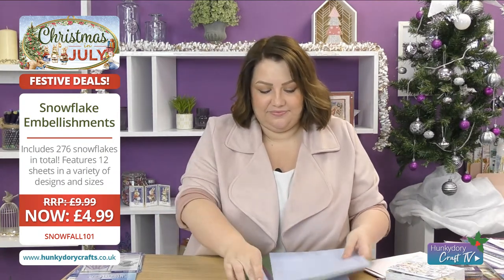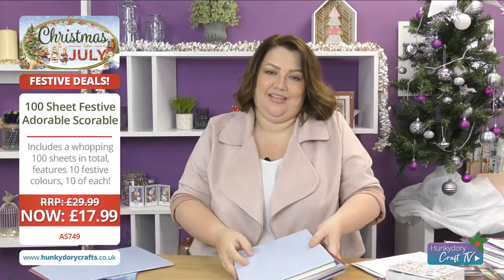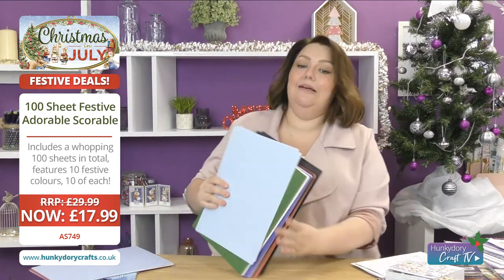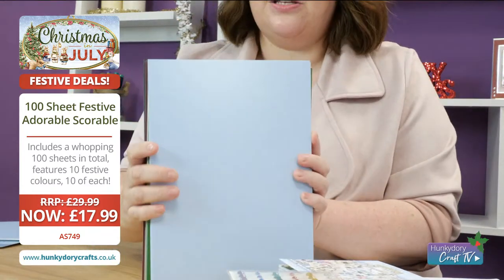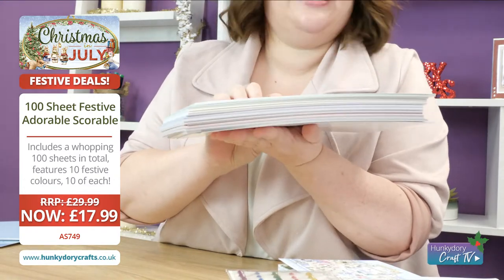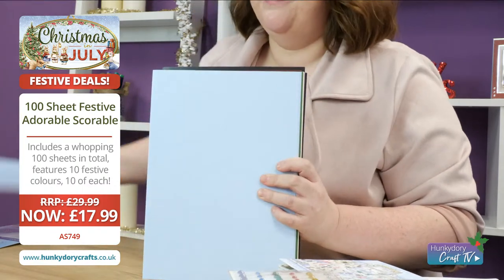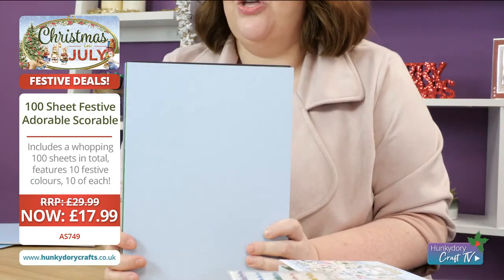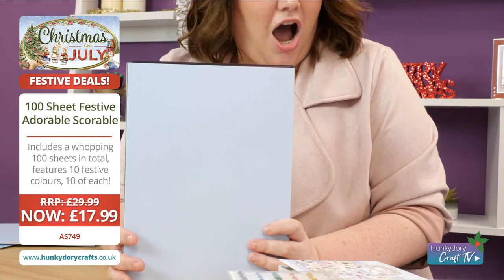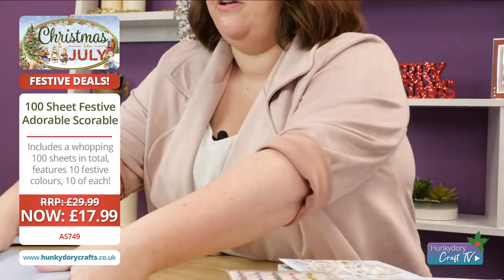Oh, you ready for this bad boy? We have our 100 sheet festive Adorable Scorable. Oh my goodness, look at it. I can't even lift it up. That's a wodge. Just look how much you are getting there. 100 sheets. Incredible. And that's not all, because I've taken one of each colour out, so you're actually getting a bit more. So in here, you are getting 10 festive colours, 10 of each. You're not going to run out. I love it when you get a good chunky amount of each.